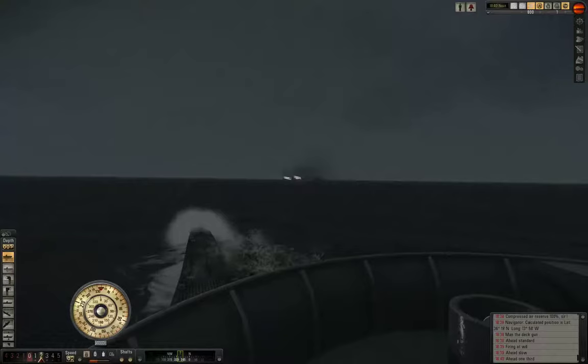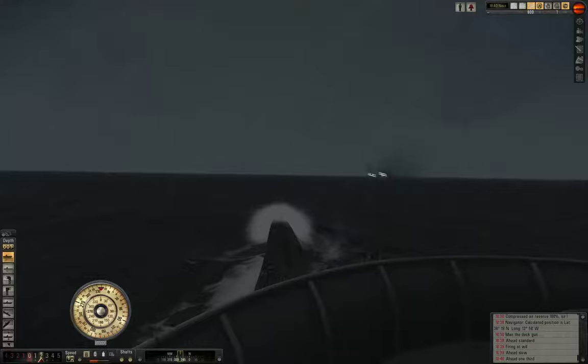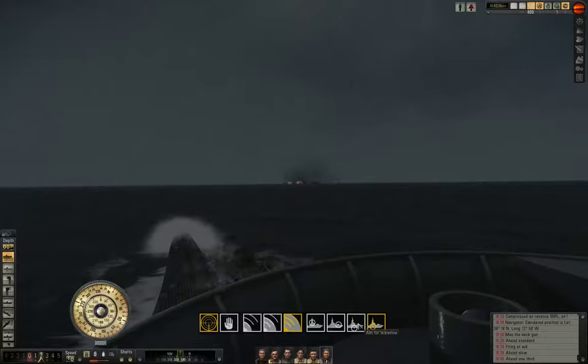Yeah, the waves are actually affecting us a lot more than one should think with these waves. Okay, I see that most shots are going over the targets. So aim for the waterline. This will make them aim a bit lower. There we go.